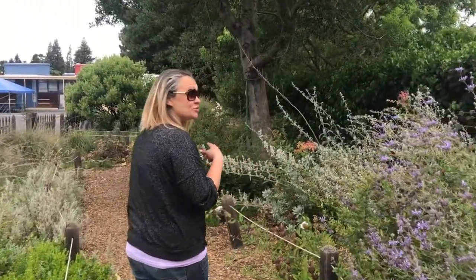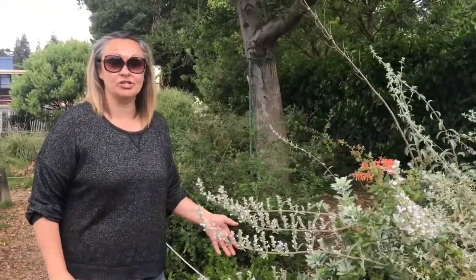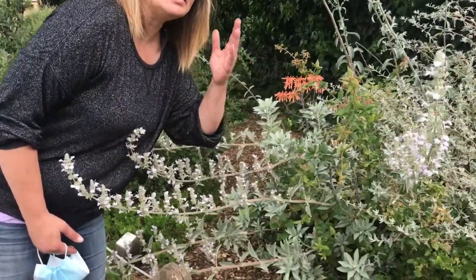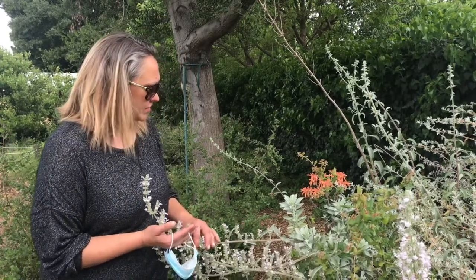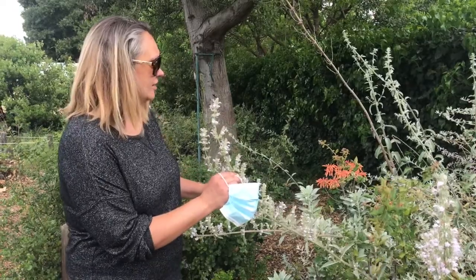So I wanna show you this one sage over here. I just think it's gorgeous. It's called white sage, and if you come here, you can rub the leaves and smell your fingers. It's got a lovely aroma, and Native Americans use these in their sweat lodges for cleansing ceremonies, and even can be used for medicine for like tummy aches. So this is a beautiful plant and also attracts pollinators. So I love the white sage.